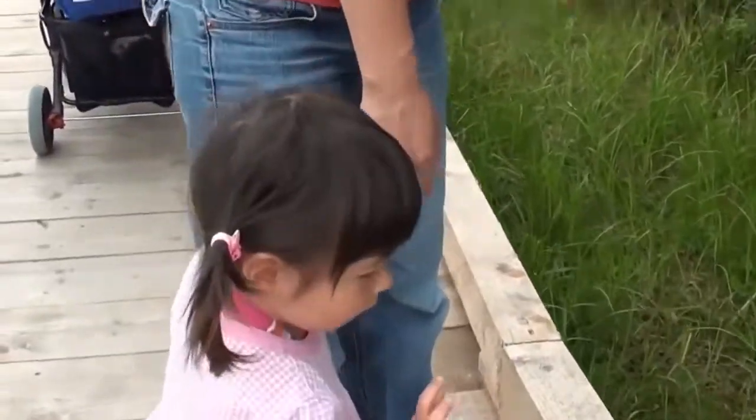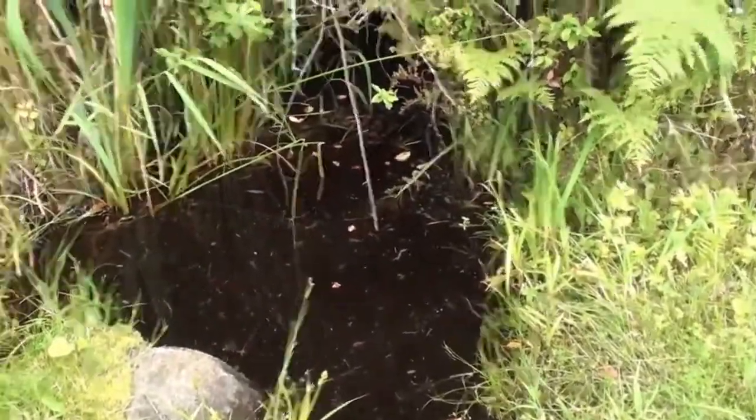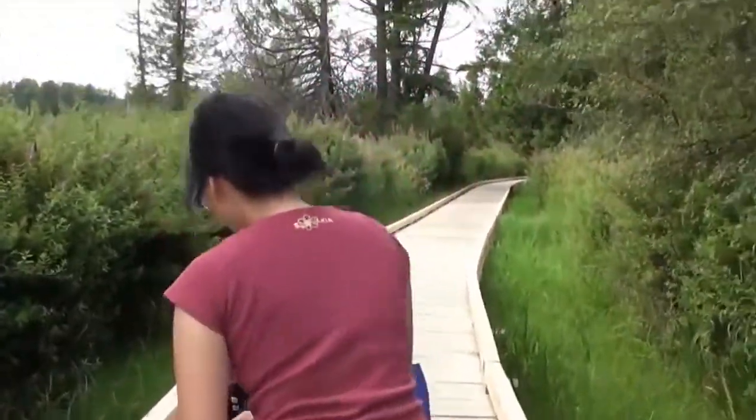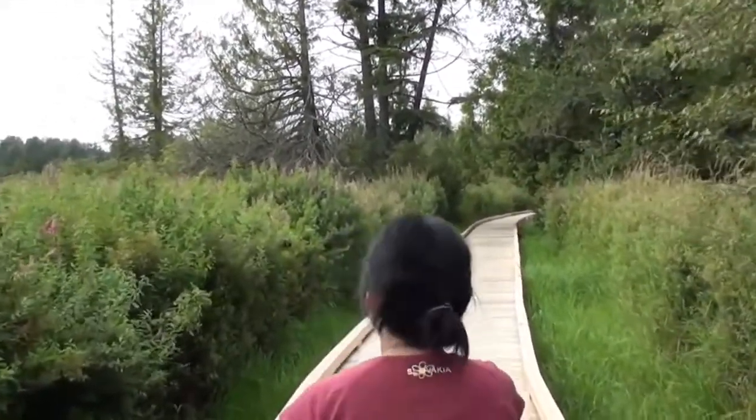Water, yes! Found some water, but it's just a little pond, nothing impressive. We're going to continue walking along this path, and then we'll show you the lake when it's visible again.